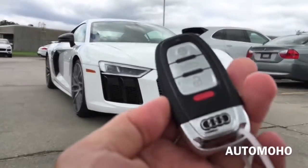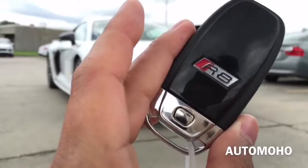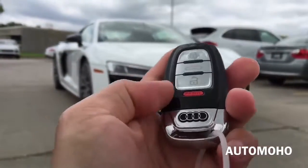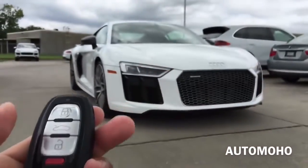Okay, so here I have the remote to the Audi R8. I love the design. On the back there's the R8 logo. On the remote you have the lock, trunk release, unlock, panic, and Audi logo at the bottom. Now let's open it up and check out the interior.